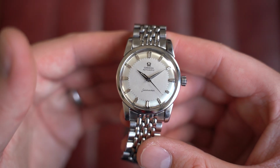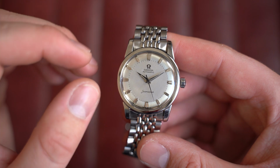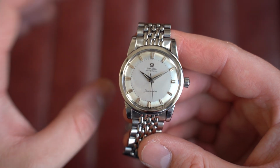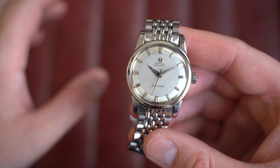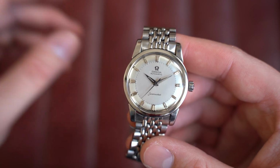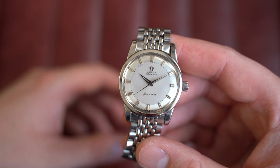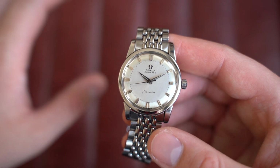And the dial, as I was saying in the intro, is refinished. So when you look at this, it is beautifully done. And again, the quality of this is amazing. And I often get asked, you know, why would you ever want to refinish a dial? It just doesn't seem worth it, and people would always prefer original. And whilst I agree, I do prefer original dials, there is a limit. And sometimes patina goes too far.